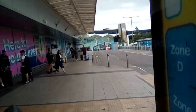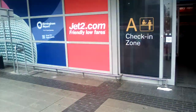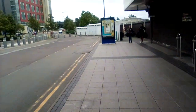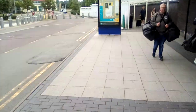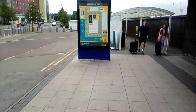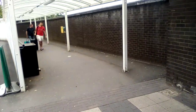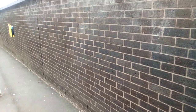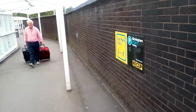Once you arrive at the airport, you're going to want to leave via Zone A and then turn right. You will then come to a covered walkway. You want to follow this round.